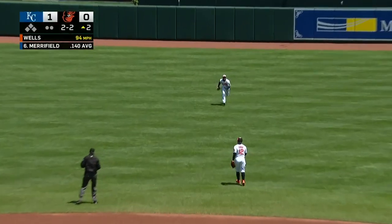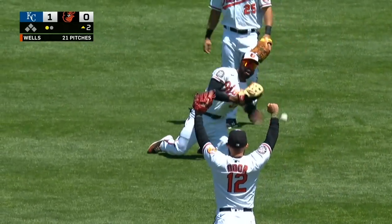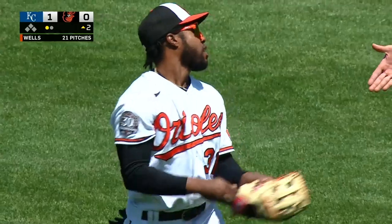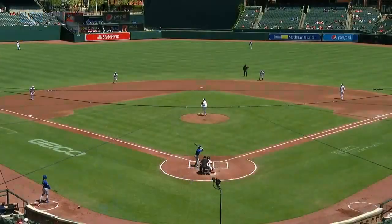Shallow center. Mullins racing in, dives, and he has got it. Cedric Mullins takes a hit away from Merrifield. And you know who appreciates it most, right? Tyler Wells.